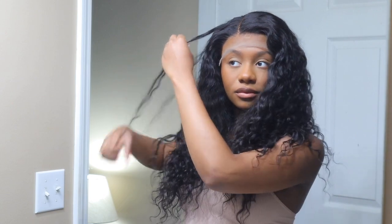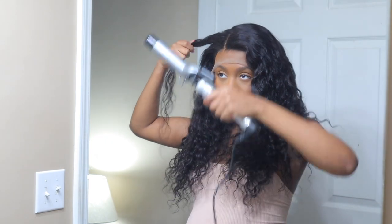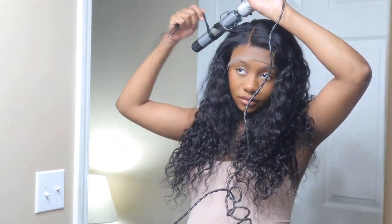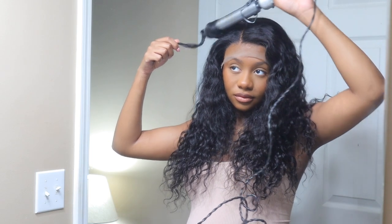I did try to curl it. I was going to try to wand curl it, but then you'll see in a little bit, I was like, no, that's kind of ruining it. So I was like, well, let me go in and wet it. And then my spray bottle decided to just randomly break on me that day, and I didn't have another one, so I had to just wet it with my hands in the sink. So you guys will see everything come to life.